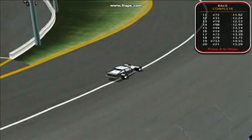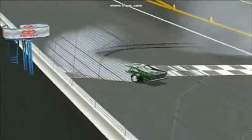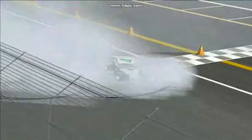But here's Miranda Lecklider doing her burnouts. And boy, did she earn the right to do those. Winning the first ever CRL Developmental Division race. Now let's take a look at the top 12 in race results and point standings.